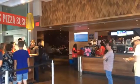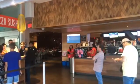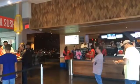I am at Splitsville. I'm not sure how much you can hear me, but I'm going to give you a tour of Splitsville, the luxury lanes at Downtown Disney. So let's flip it around and take a look at what's going on here. Okay, just walking into Splitsville. You can come in for either bowling or dining.